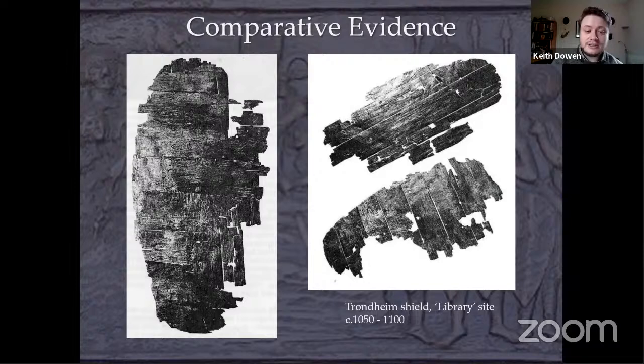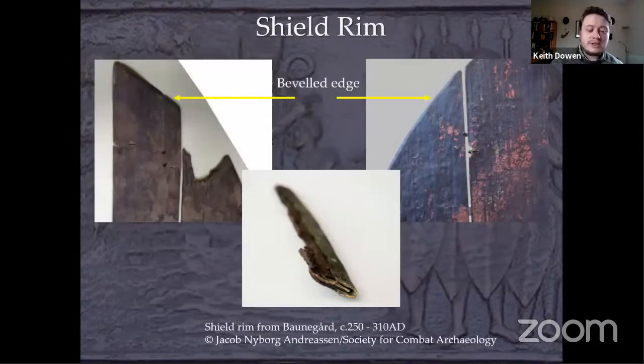And during the Middle Ages, casein glue was recommended in the construction of shields. Now, some shields also incorporated beveled edges to increase the surface area for bonding, but there is no evidence of this on the shields from Szczecin. The shields, though, do exhibit a beveled outer edge, probably for the addition of a rim. Now, these shield rims could be made of metal or leather and were designed to provide additional structural rigidity.